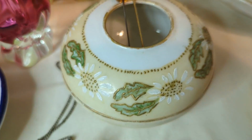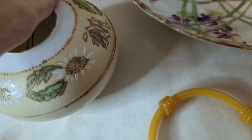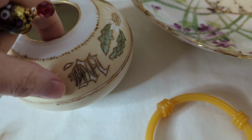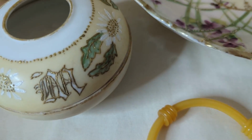Okay, then I got this hair receiver. This is beautiful as well. This is also Nippon. I love these daisies. All of these beautiful hand-painted details on it. Gorgeous. There is no damage on this.